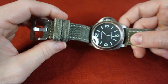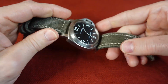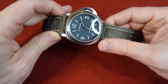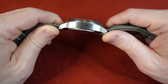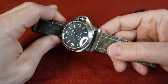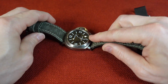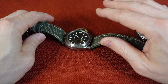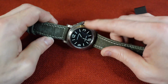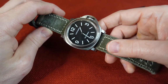And I got this on a Bosphorus canvas strap, green canvas strap, army green. I think it looks pretty awesome on it. I also have a leather strap from Bosphorus and a couple of rubber straps, one original from Panerai and one from Etsy, and actually a slew of whole other straps. I mean, I probably have more straps for this watch than any of my watches combined. It's just, the term strap monster. This truly is, this Panerai, or Panerais in general, are strap monsters for sure.